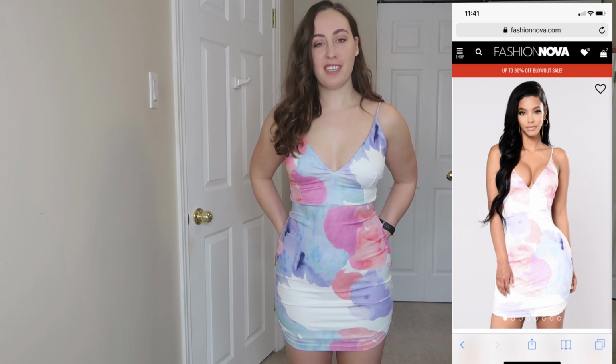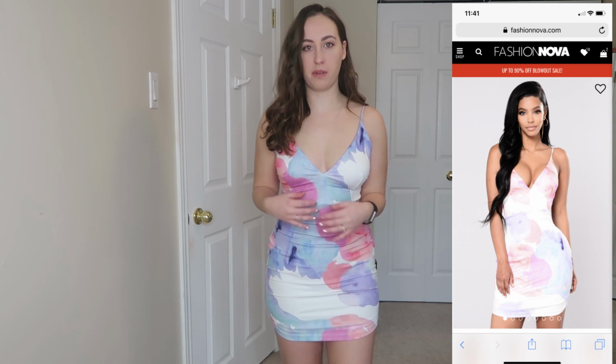I have a couple dresses now, which I got, that on the models looked unbelievable. Made their boobs look amazing, made their butts look huge and amazing. So we'll see what they look like on me. I can't see it being the same, but let's try her on. All right, so this is the Light My Way dress. It was $30, I believe.